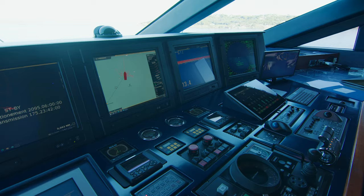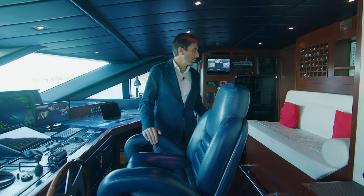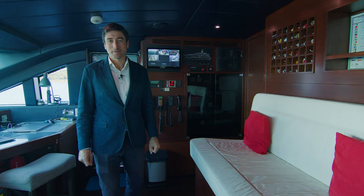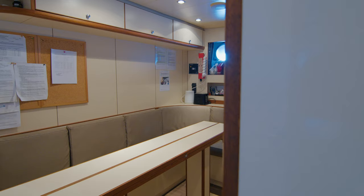She's also stabilized with zero speed fin stabilizers. So here we have a sitting area where sometimes some guests like to sit and take a look at the operations with the captain. Right next to it, we have the captain's cabin where he spends most of his time when he's not at the helm, which brings us to also the crew area, which is very important on a boat. And just like the rest of the yacht, the volume for the cabins of the guests are just fantastic.